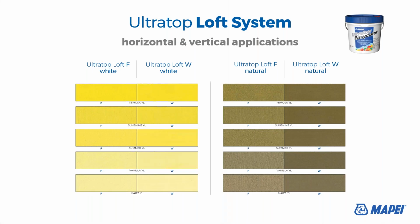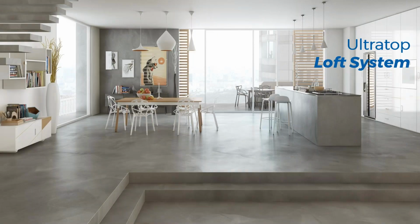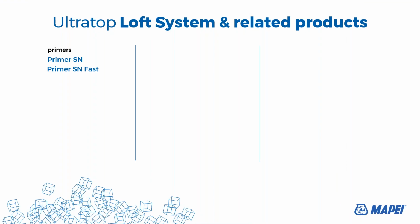The most important key of the Ultratop Loft system is that we can apply this micro-topping on the floor, on the wall, and on the ceiling. For example, in these beautiful projects, we did the floor, the stairs, and the kitchen. The total thickness of the system is 1/8 inch. And now we will see how we can do this system.